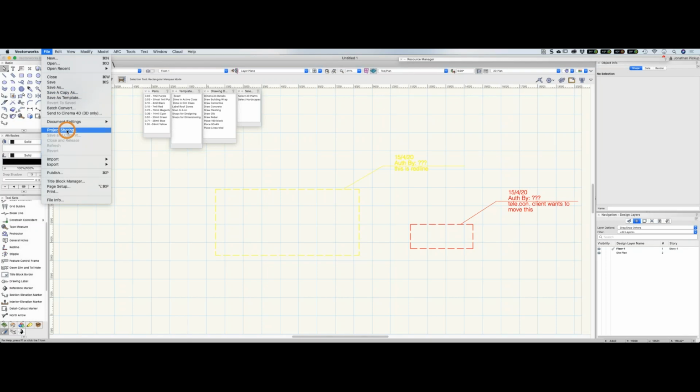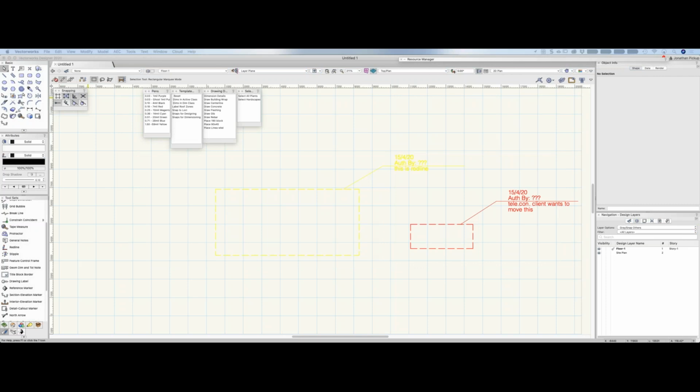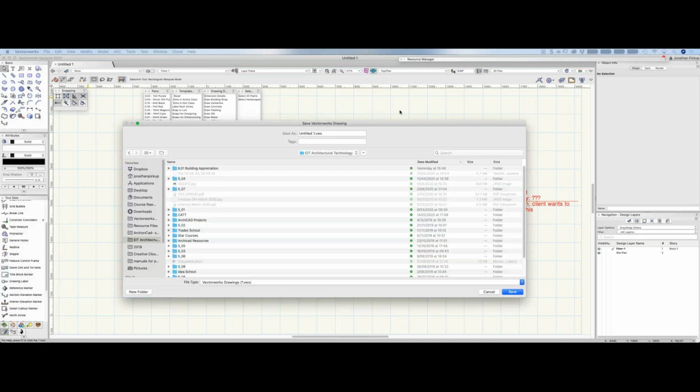So let's do it. I'm going to share this document. It's got to be saved, so I'm going to store it in my Dropbox. Let me just hide what I'm working on at the moment. I should really put it in my Dropbox so I can share it with other people. And I'll just store it somewhere in my EIT folder.